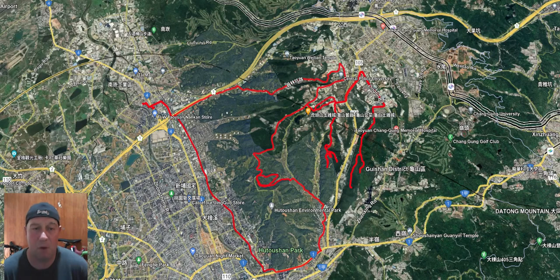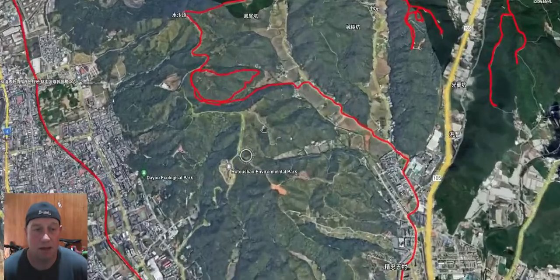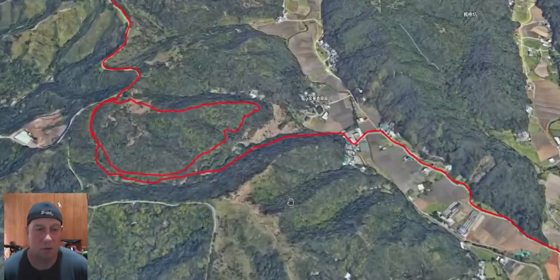And now we're heading over to Guanghua, which is the third section of off-road trails. So this route had 3 off-road sections, and they were all really great. Yesterday the weather was awesome. Here I think I'm going to go back and show you a little bit more detail.